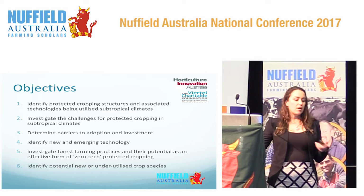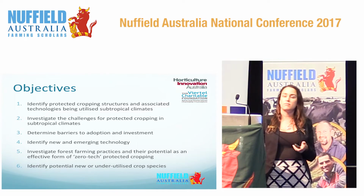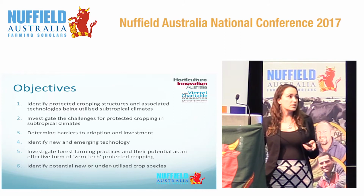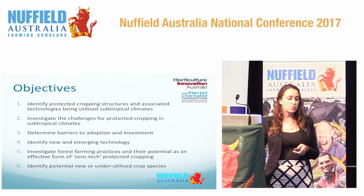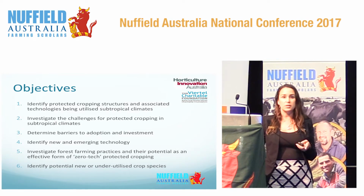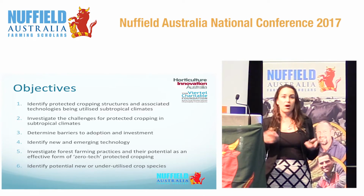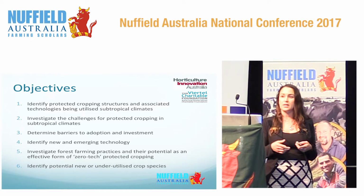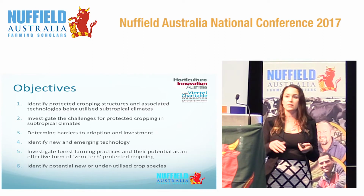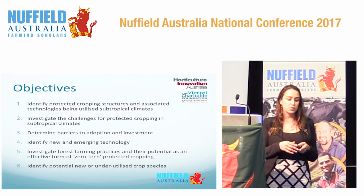So in my research, I looked at the following 6 objectives. So I went out to look at the different variety of structures and technology that was currently being used in subtropical climates. I looked at the specific challenges that are related to subtropical climates, and then I ended up determining some of the barriers to adoption in those regions that I visited. So like yarn, I went out looking for the high tech, the bells and whistles. I wanted to see the latest and the greatest. And when I got to Italy and Spain, I realised people were really quite low tech in a lot of those areas. And so I really changed my topic a little bit to look at the barriers to adoption.